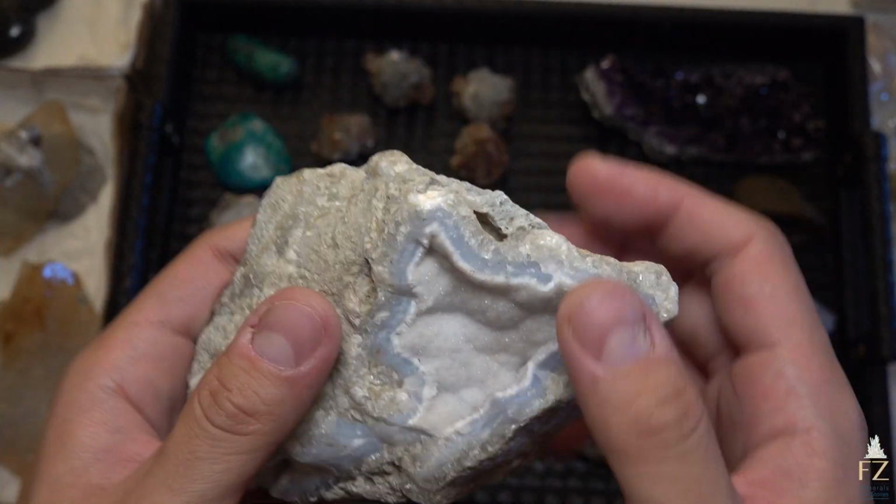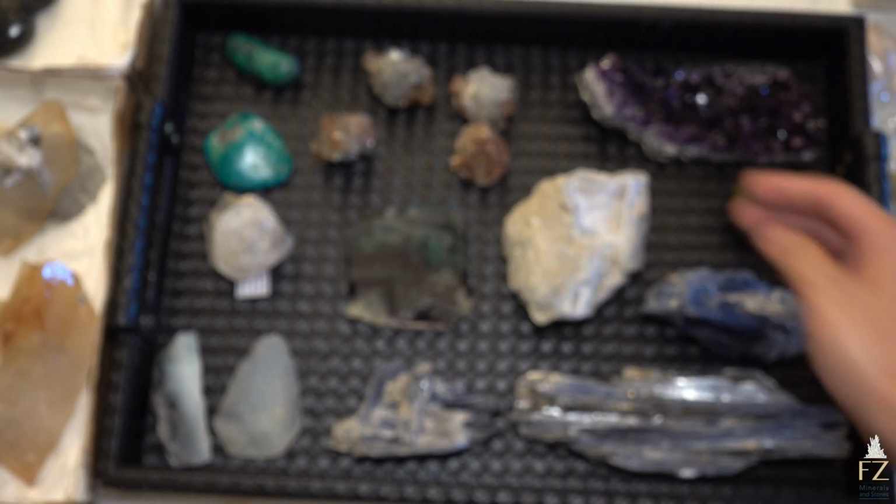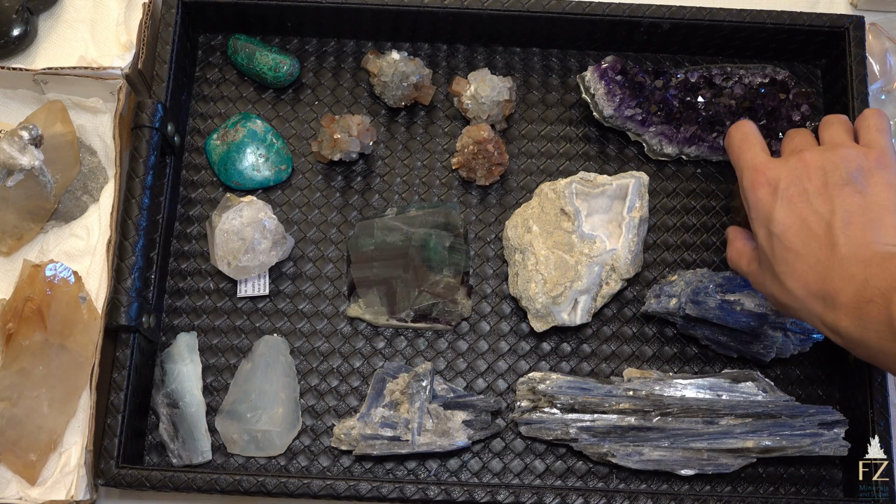Blue lace agate is all about relaxing and calming and flowing. Personally, I love that stone. So beautiful when it comes to flowing.